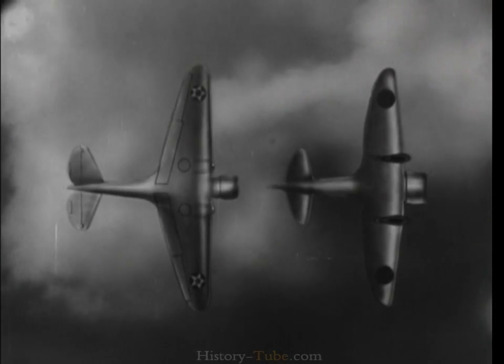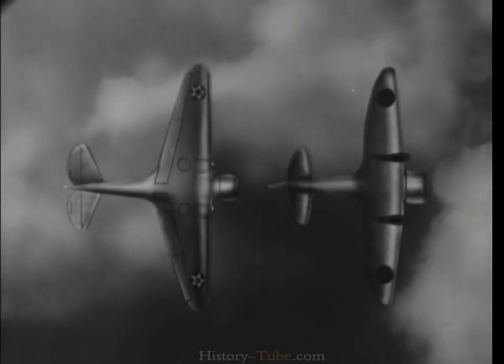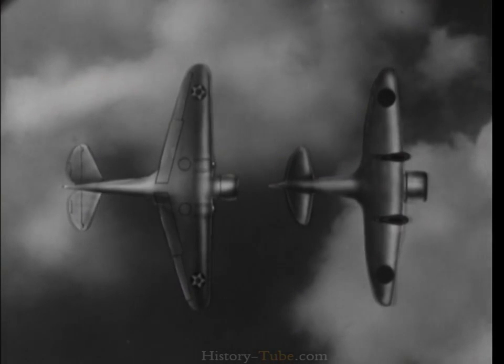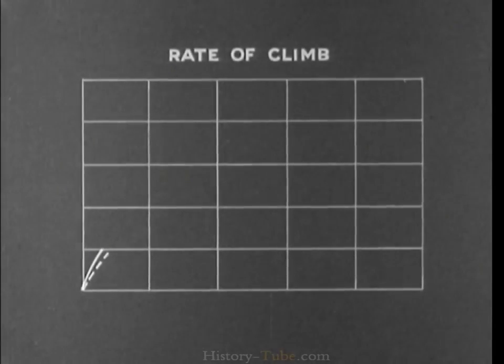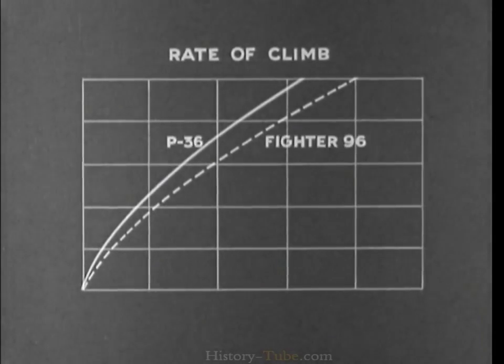From below, the fixed landing gear of the Japanese plane extends beyond the leading edge of the wing. The P-36 has retractable landing gear. Notice again the oval tail of the 96-97 and the bird wing tail of our P-36. A graph of the rate of climb of these two planes shows the Jap fighter is inferior to our P-36 and hence far below our present pursuit airplanes.